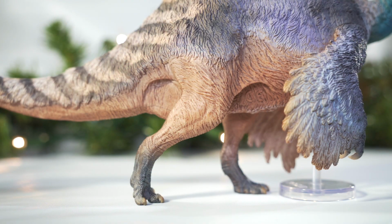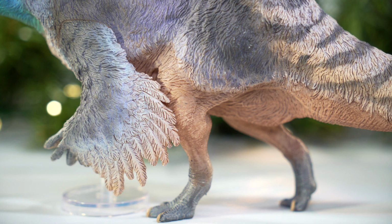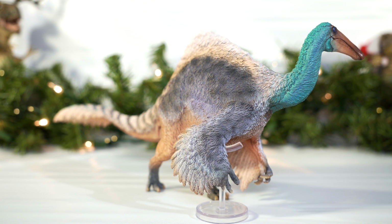Meanwhile, the naked underside has been colored in a peachy flesh tone that transitions down into the grays of the feet. It's a lovely color palette that augments an already strong sculpt, and one that I'm sure will stand out on your shelves.